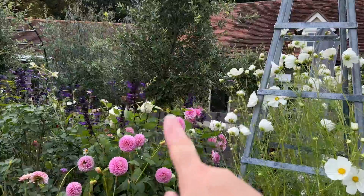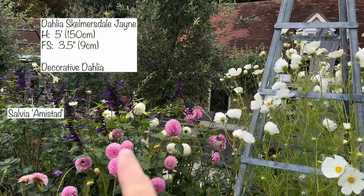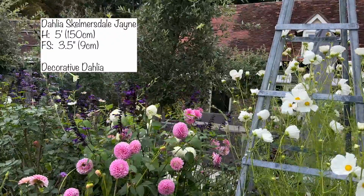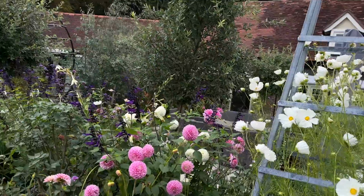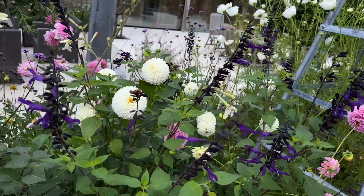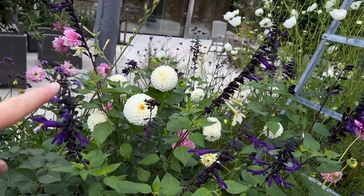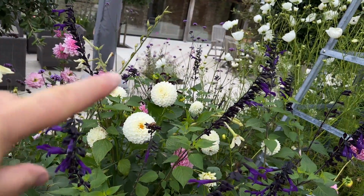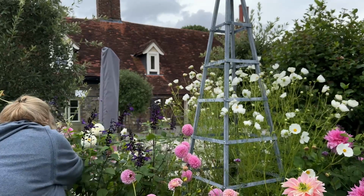So I've got Skelmersdale Jane, the white ball dahlia here, planted with some Salvia amistad. This is Eye Candy, the pink dahlia, but it's actually quite difficult for me to get really close because I've planted Skelmersdale Jane so far back. Let me try and go around this side and see if we can get any nearer. So the one with the yellow centre there is going over slightly, but actually I'm going to pick one that is round the back here that's got the purple centre that I love Skelmersdale Jane for. So let me try and get hold of that one.